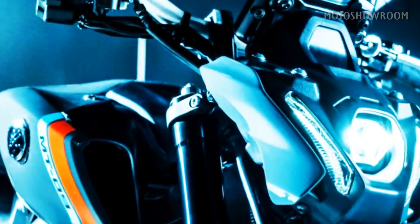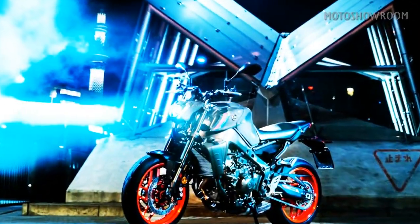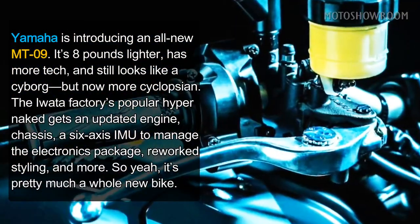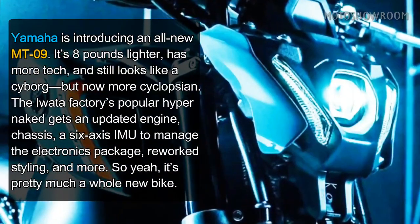Hi, today we are going to talk about the new Yamaha MT-09. We've had enough of 2020, but already there's a lot for motorcycle enthusiasts to look forward to in 2021. Yamaha is introducing an all-new MT-09. It's 8 pounds lighter, has more tech, and still looks like a cyborg but now more cyclopsian.